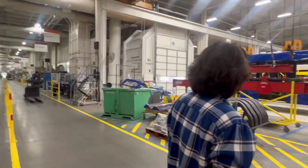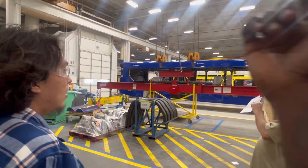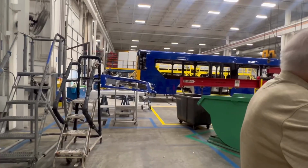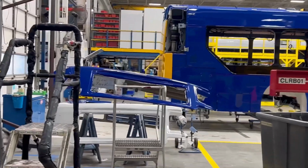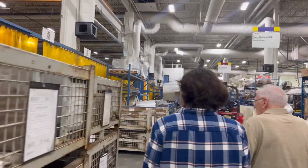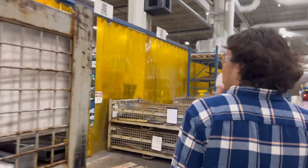This is where the bus turns around. It comes from all the way down there, comes through there, paint, and then they spin it around right here. Yeah, in New York. And so, it's huge. Huge. A $500 billion company.